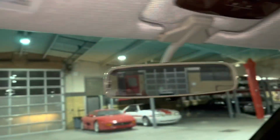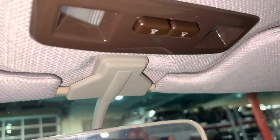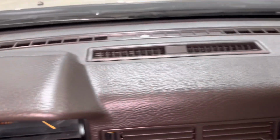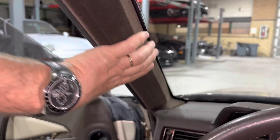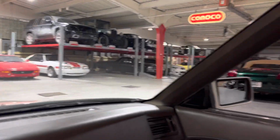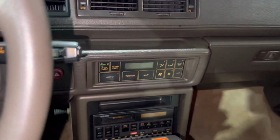Look at these sun visors. They are absolutely perfect. The dash, there is not a crack or imperfection in the dash. Even the felt on the side here, it's just nice. There's no discoloration, no sagging. The headliner's not sagging at all. When I touch up a couple spots on the carpet and the seat, then this interior will pretty much be a 9.9 out of 10.